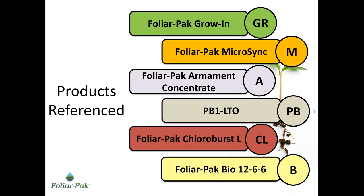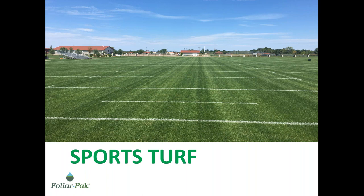Moving on here. Okay, sports turf. This picture is of one of our customers, not one that's on the call today, but this was a problem field that he had. He had turned to Foliar-Pak Grow-In to help him turn the field around, and you can see the results in the back end.